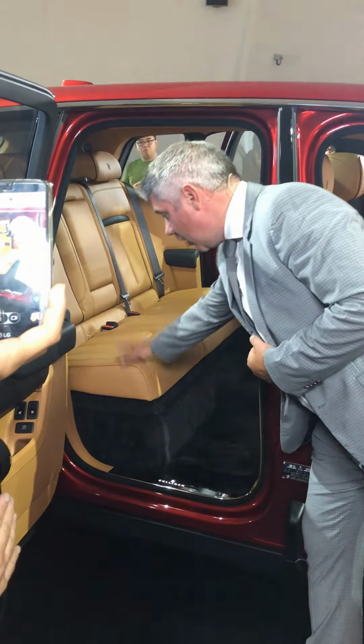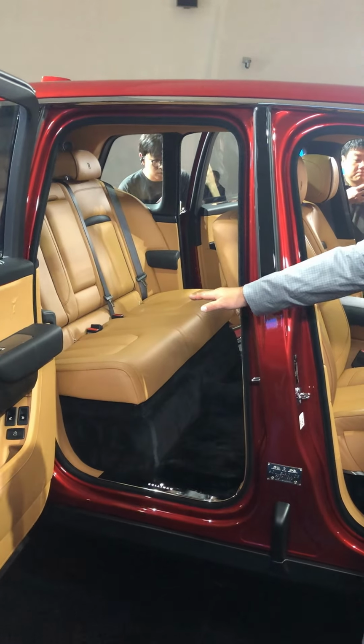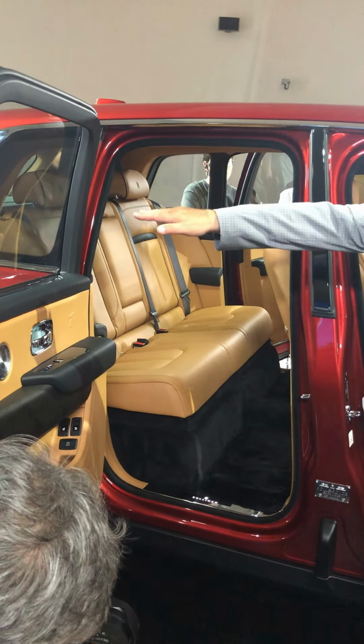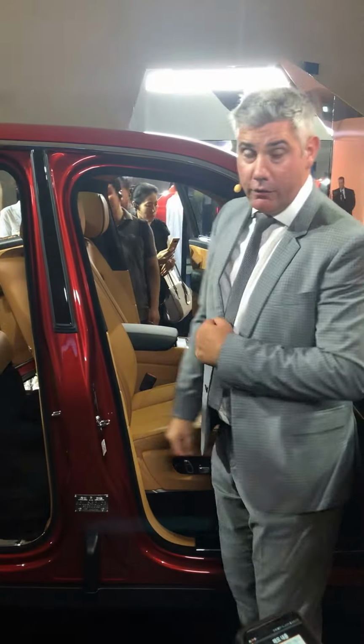So we have higher seating in the rear to the front, 55 millimeters taller in the back than the front, ensuring that the passengers here have an equally great view out of the window, but also over those front passengers and through the front windscreen.